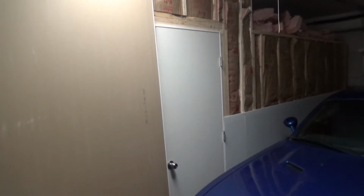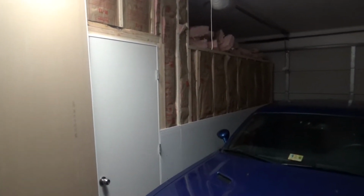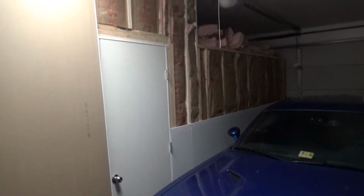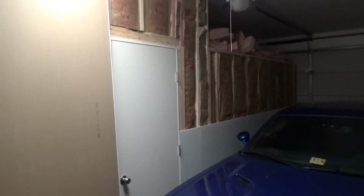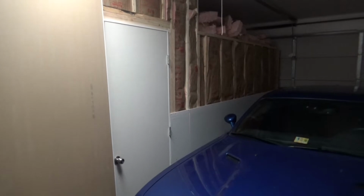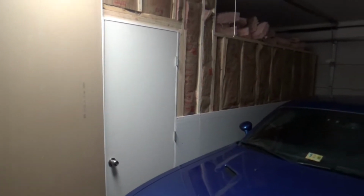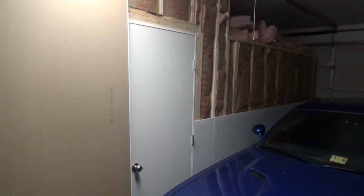Thought I'd give you another update on the train room and start out with that. And here it is so far. You can see I've gotten a little bit further than last time. I know it's still going slow because I'm doing this all on my own, and I am by no means a carpenter or drywaller or any of those things. So I'm just kind of having to work it as I go along.